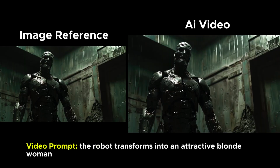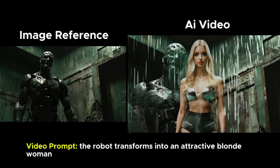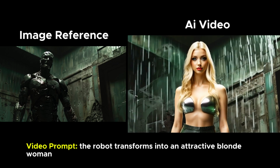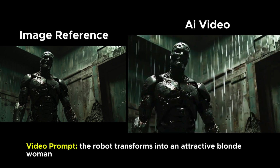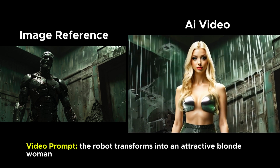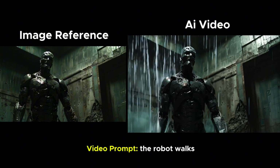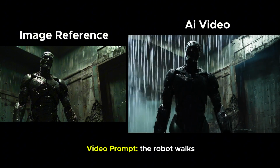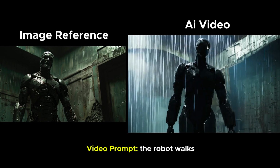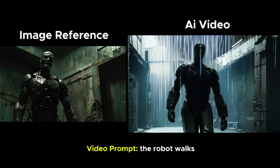I tried a few more complicated prompts, asking for this robot to transform into an attractive woman, like in the Terminator movies. It zooms in, and I guess a static figure of a girl appears. Not really a usable video. This is kind of a tricky prompt though, so I gave it an easier prompt of just the robot walking. It did better with this. The motion is pretty good. It also adds in some rain effects, although they don't look realistic.